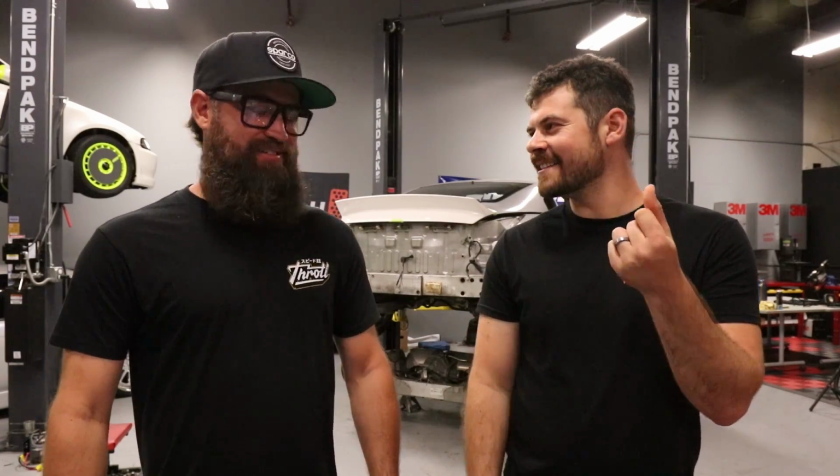And we think that we want to challenge ourselves, and we're gonna put a Tesla motor in this 350Z. Tesla, whole power plant. Whole power plant. So what, 600 foot-pounds of torque on demand.